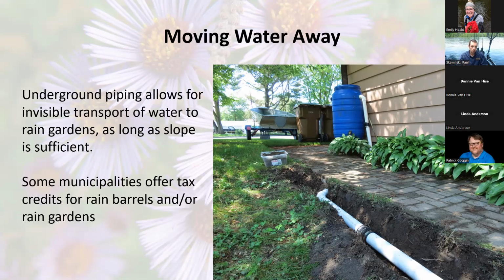But I did want to illustrate that you can use underground piping if you want to deliver water to a rain garden without having a downspout extension or something that you have to move and lift up when you mow the grass, or anything like that. You can also go underground if you've got the slope for that.